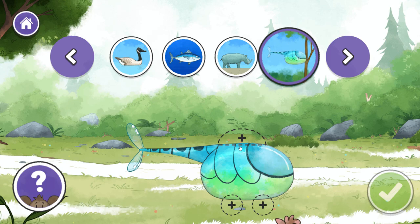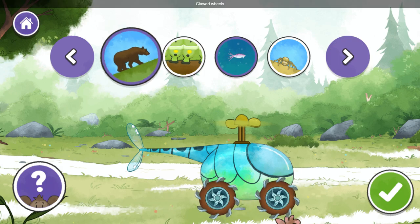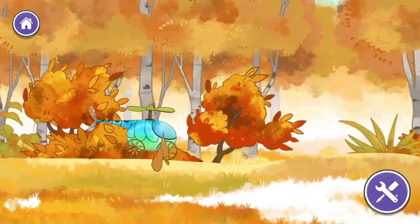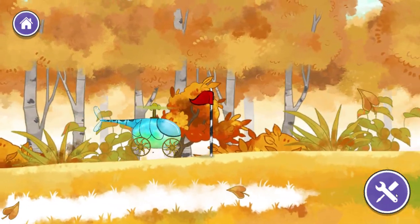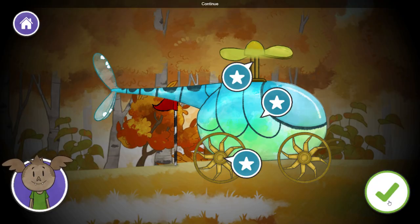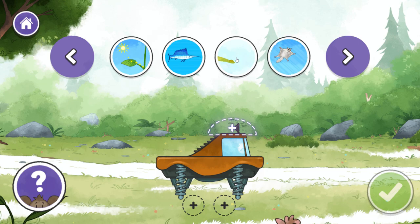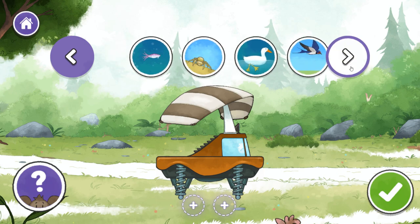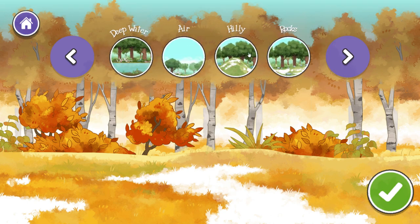Lightweight. Helicopter blades. Clawed wheels. Wheels. Continue. What did you think would happen? Wow! That is so cool! Continue. High off the ground. Sail. Hang glider. Landing gear. Continue. Rock.